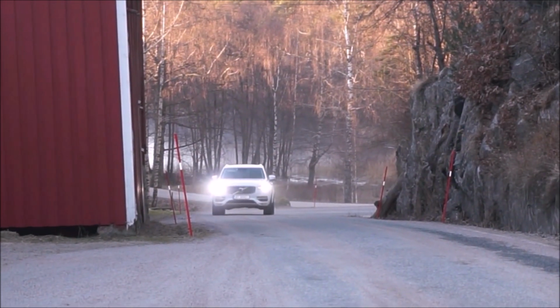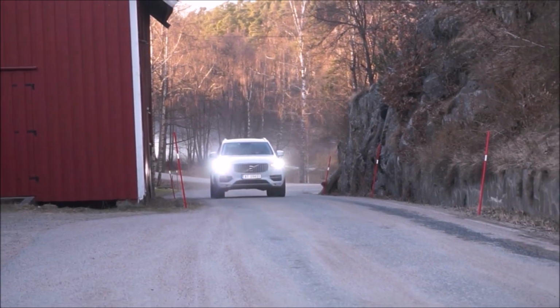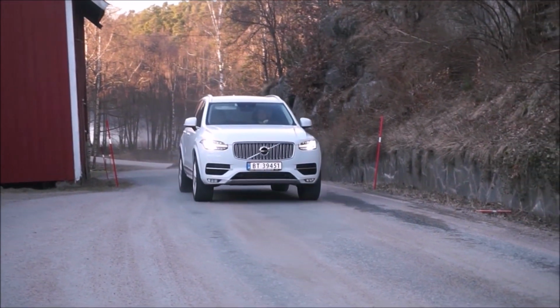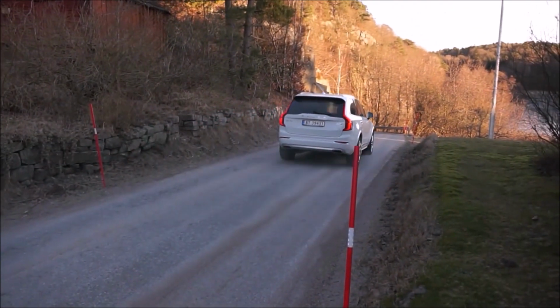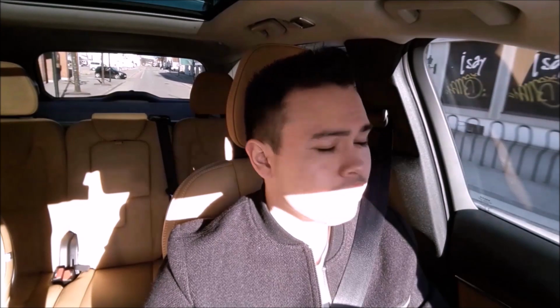One of the reasons why I think this car is so great is it looks great inside and out. I mean, look at it. It's gorgeous outside. I know many people don't like the look of an SUV. I do, and I think this is probably the prettiest SUV in the class.